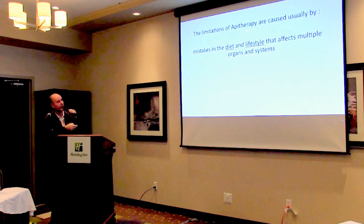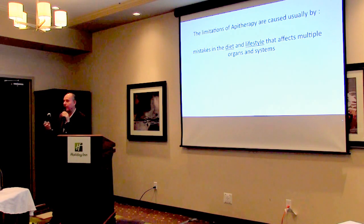Okay, limitations of apitherapy are caused usually by mistakes in diet and lifestyle. And here is the point. I can give a patient 30, 40, 60, 100 grams of good beehive products per day, very good ones. But if besides these 100 grams of good beehive products, the person eats 1 kilo of bad food from McDonald's, or cookies, or sugar, or gluten-rich things, or dairy products, and so on, my 100 grams of good products will have a difficult time fighting against these bad ones.